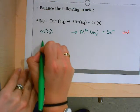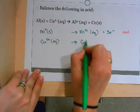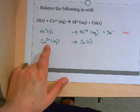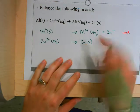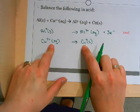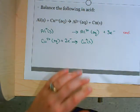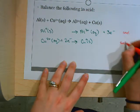Alright, so let's take a look at the copper half. What's my oxidation state of the copper ion? 2 plus. What about this guy? 0, right? Because copper should be a solid at room temperature. Where do I need to put some electrons to get this all balanced out? Yep, and I need 2 of them. So is this a reduction reaction? Okay.